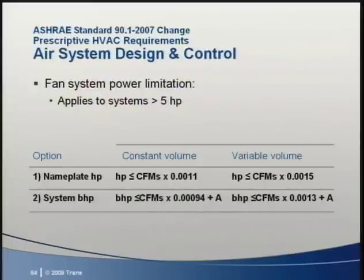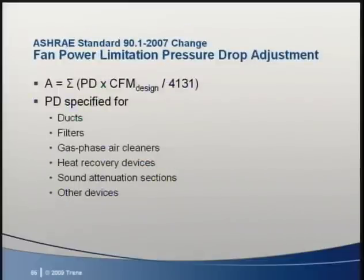The fan power limitation in Standard 90.1-2007 is now based on either nameplate horsepower or system brake horsepower with the limit shown on the slide. This was done in response to feedback from design engineers. In addition, the standard also defines specific pressure drops that are allowed for a given device in the system. For example, MERV 13 filters are allowed 0.9 inches of pressure drop. This addendum has been well received by practitioners.